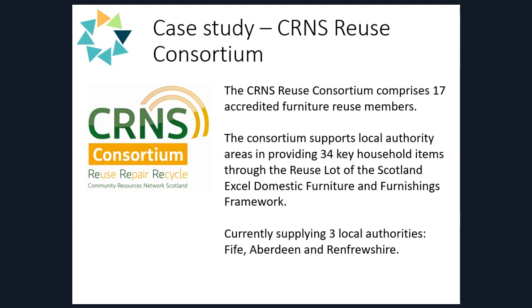The Community Resources Network Scotland Reuse Consortium, CRNS, is the national member body for community organisations managing waste resources at a local level through recycling, reuse, composting, waste reduction and waste education activities. In 2012, Scotland Excel started working with local authorities on the development of a framework to support furnishing requirements for temporary accommodation.